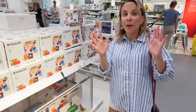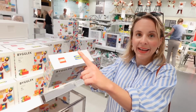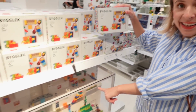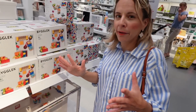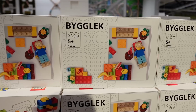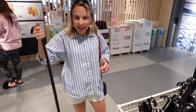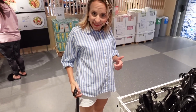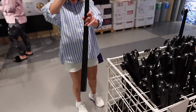So Legos are from Denmark, which is in the region, and they have official IKEA Lego collab Legos, and you can make an IKEA. How cute is this? Because we have knockoff Legos at the IKEAs in America, but these are official Lego brand, and I think this is really, really cute. I think I found the biggest shoehorn of all time. Look at this. Is this a Scandinavian thing?